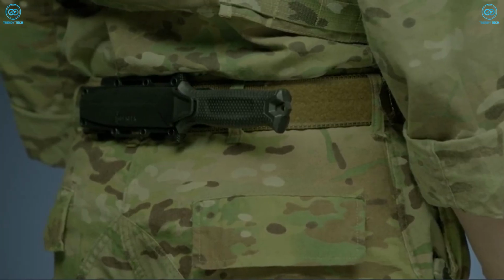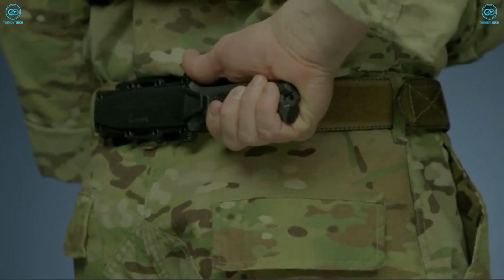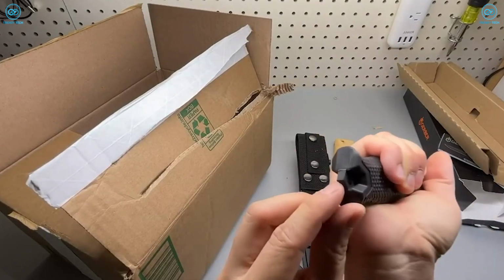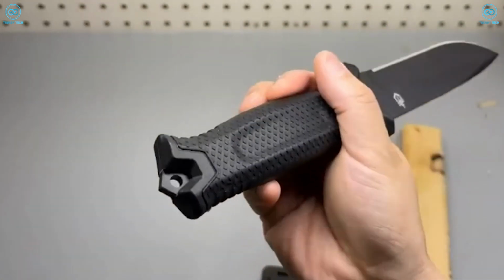One of its standout features is the versatile modular sheath system, which allows multiple carrying options: vertically, horizontally, or on MOLLE gear. Whether you're in the field, camping, or facing survival situations, the Gerber StrongArm is a rugged and dependable tool that won't let you down.